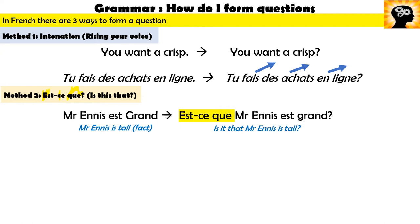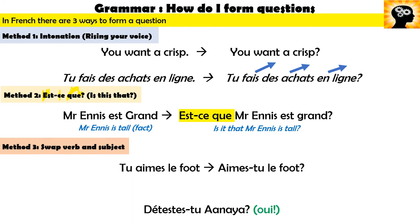So instead of saying do you want, you say want you. Instead of saying do you like, you say like you, hate you, think you, eat you, drink you, hit you. This is all you need to do. You just need to swap a verb around. So tu aimes le foot means you like football. Switch them over. Like you football, and this is how you say do you like.